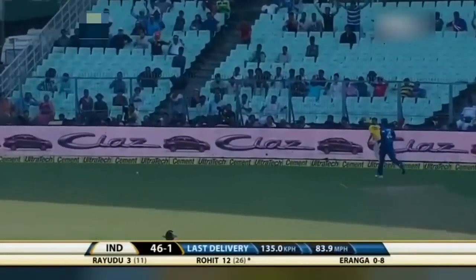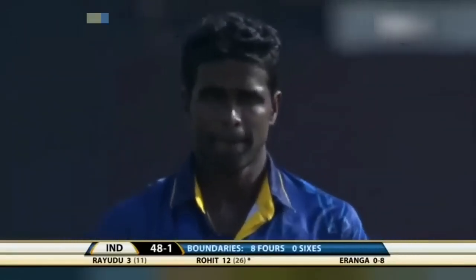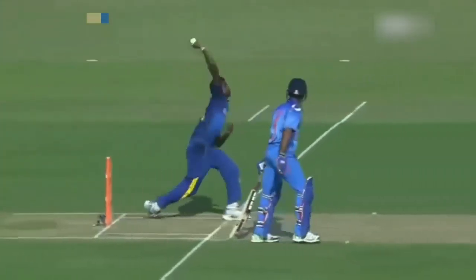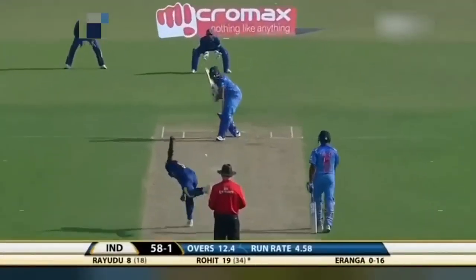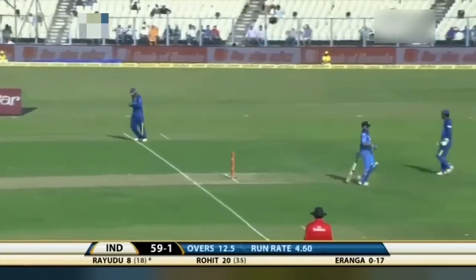And very fine. That's going to be 4. Just strayed a bit there in line. He had a beautiful line going earlier on, just about off stump. Bad line that one from Eranga. The first 4 delivery that he's bowled. Rohit Sharma won't mind it. Needs a few runs under his belt. That's a bread and butter shot for most Indian batsmen. Played it nicely, played late. Brings up the 50 for India. Could have been tight, but the field is not charging the ball.